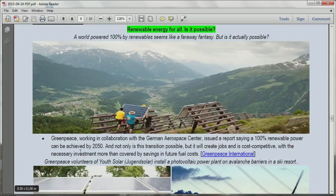Greenpeace International sent us a thing saying Greenpeace, working in collaboration with a German aerospace center. I've been saying sent us this. Yeah, it sent us this. It sent everybody this. I just happened to find it in the pile. Greenpeace, working in collaboration with German Aerospace Center, issued a report saying 100% renewable power can be achieved by 2050. And not only is this transition possible, but it will create jobs and is cost competitive, with the necessary investment more than covered by the savings in future fuel costs.